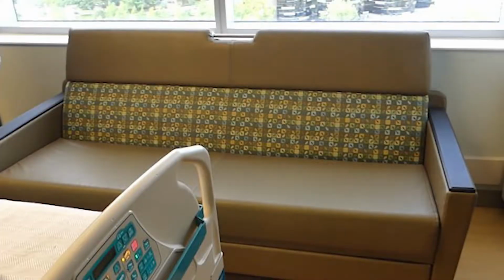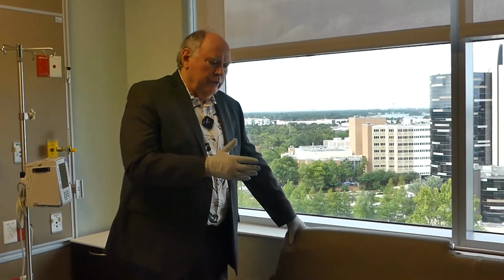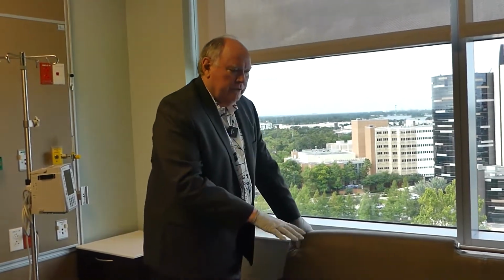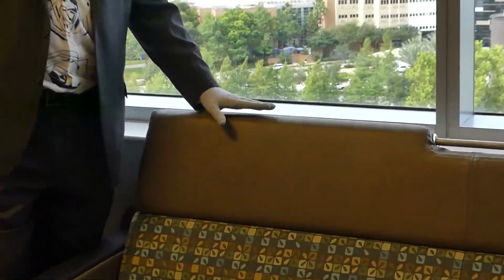So it's even more important that surfaces like this be cleaned, decontaminated, and sanitized. Just to double down on things like these couches, if this were a pull-out couch, or a couch that had moving parts, those moving parts become reservoirs for microorganisms, and they're going to settle on these horizontal surfaces again. The seat of this couch is a horizontal surface. The top of the back of this couch is a horizontal surface.